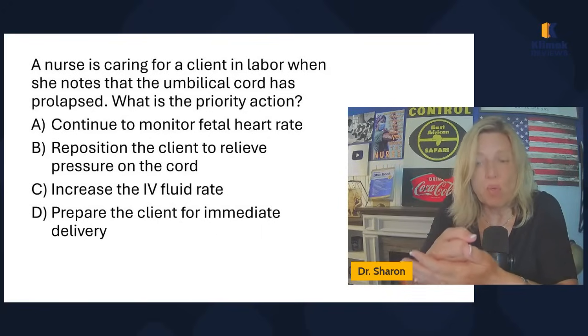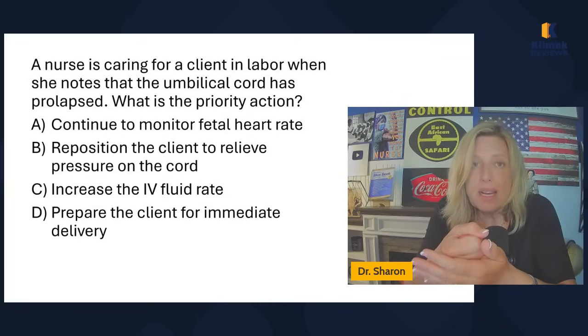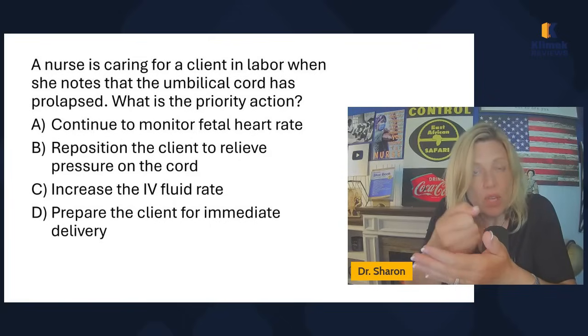You should assume that. Now, what's the risk with prolapsed cord? The risk is baby's head is going to rest on the cord and it's going to compress that cord. How is baby getting oxygen? Baby's getting oxygen through the cord. Okay, so we have got to get baby's head off the cord.